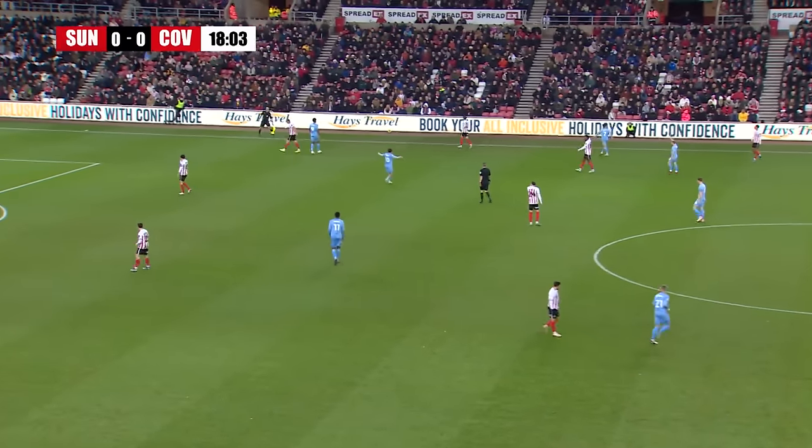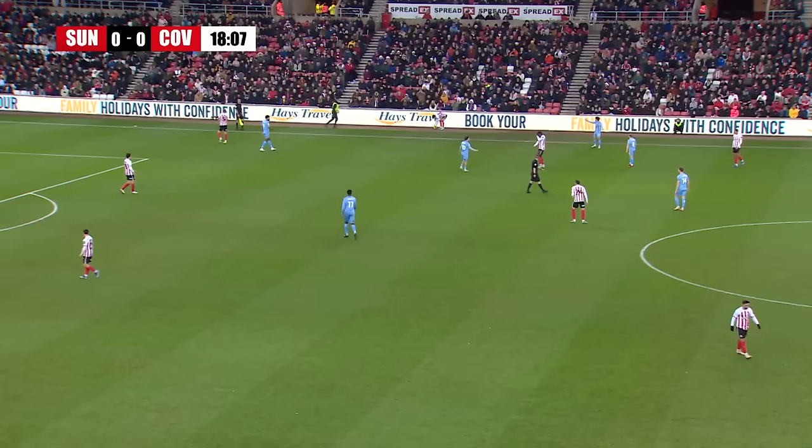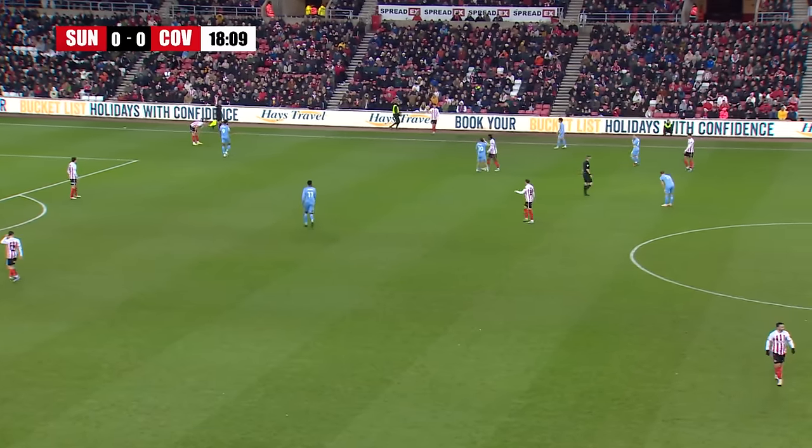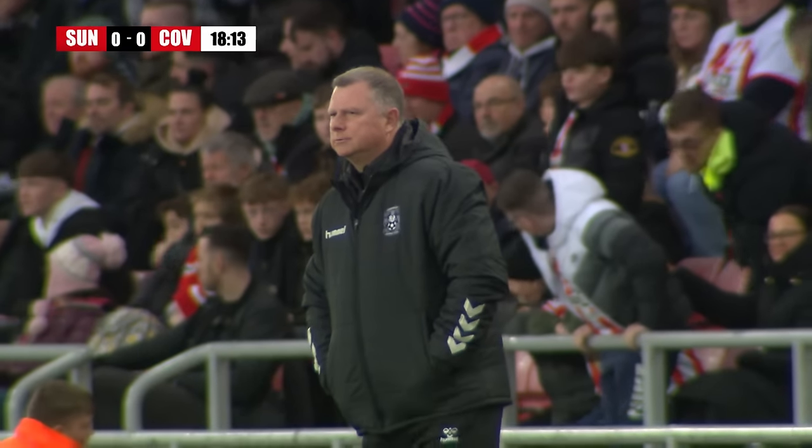Yeah. It's gone out on the far side for a throw. Yeah, a few arms gone up there. Took a deflection, gone out on the far side. But I think the Coventry lads wanting the throw in.